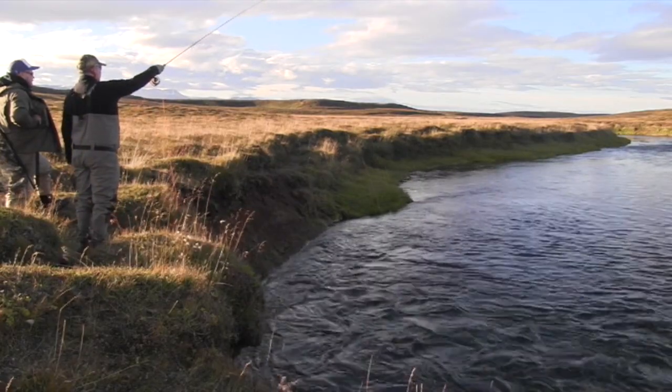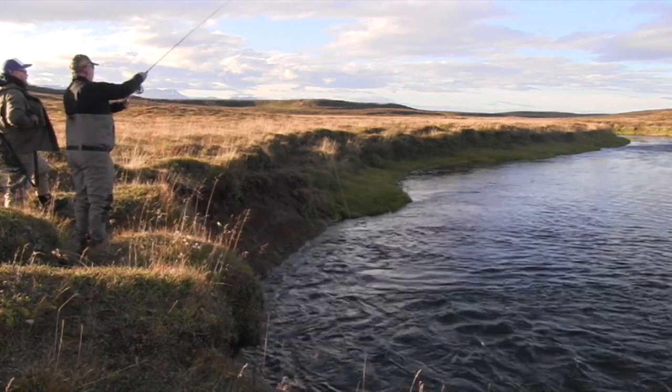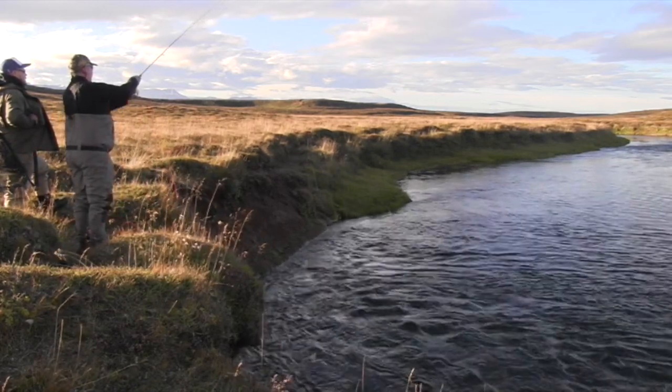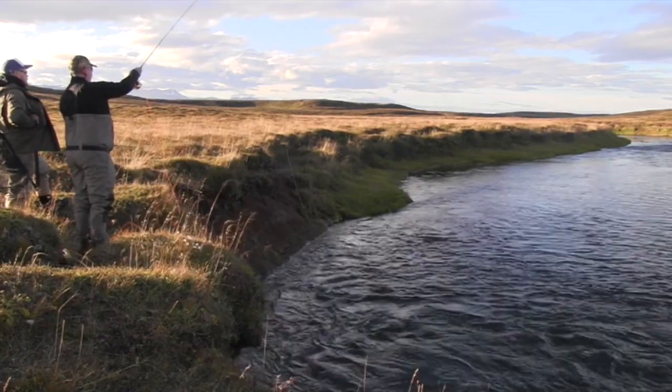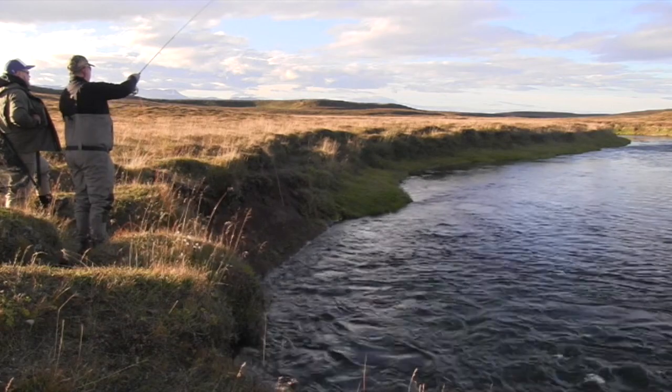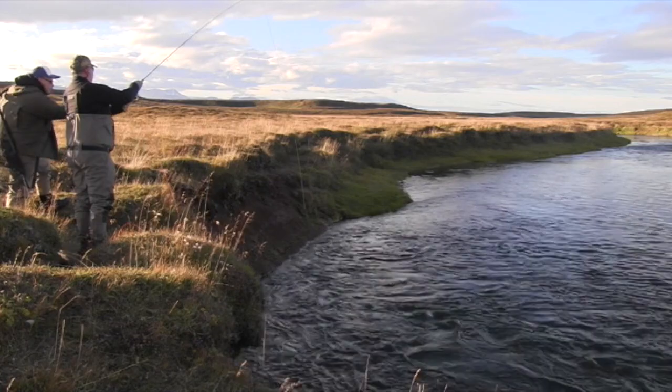There you go. Maybe do one long strip here now, just to keep it tight. As long as it's swinging and it's skating, just leave it be. But as soon as it stops, try throwing it a little more.